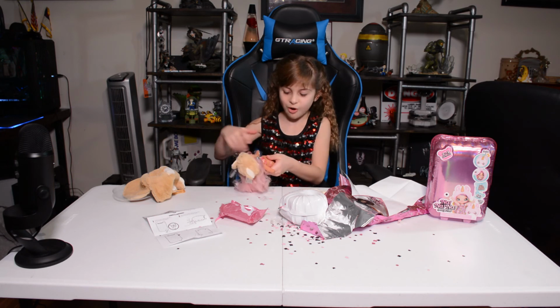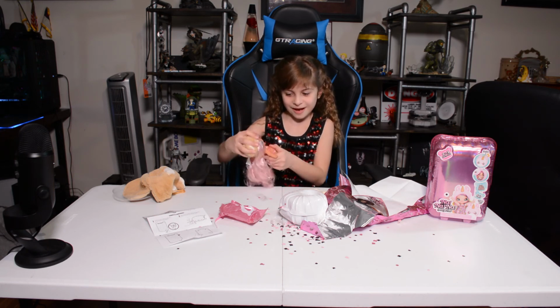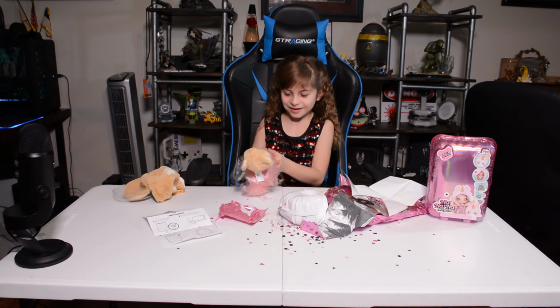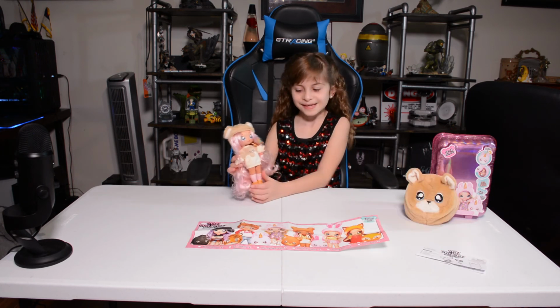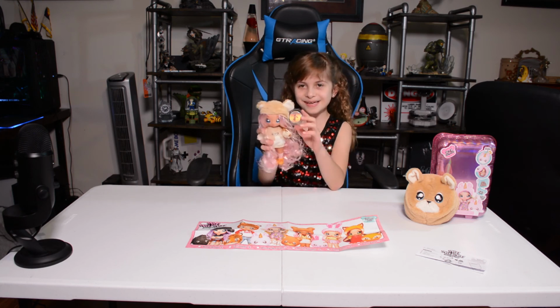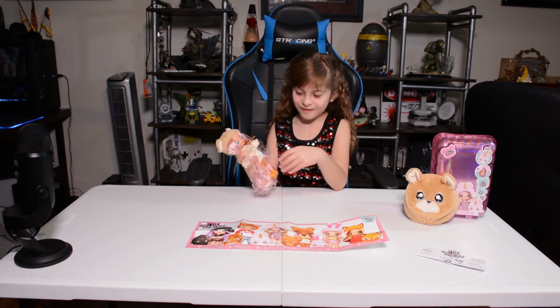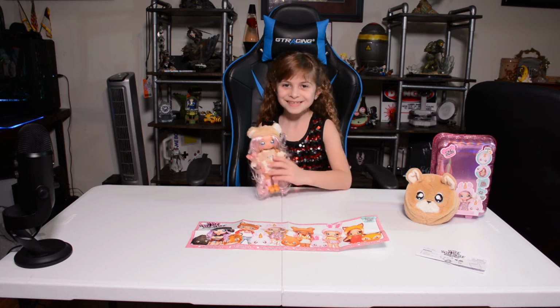So you can flex her arms. It moves around. Even her head moves around. Even her legs do. Now let's put her clothes on. Here it is. It's Nana's surprise. Even it comes with all the stuff. You can see that there's a little bear poking out.